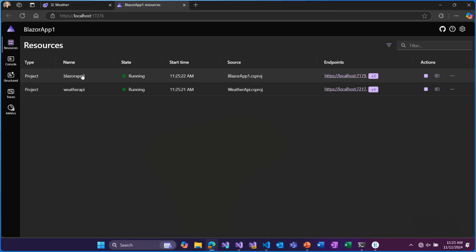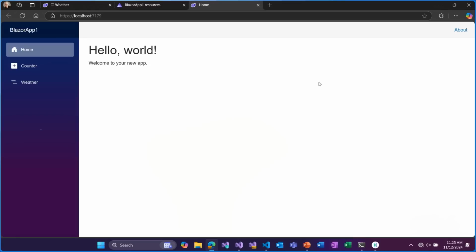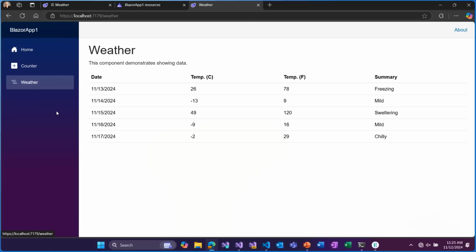of my app. I can see the Blazor app. I can see the API. I can click on them and get some more details about those projects. I can select the actual endpoints for those processes and browse to the Blazor app. Let's see if the weather page is actually working. It is. So service discovery is doing its thing.